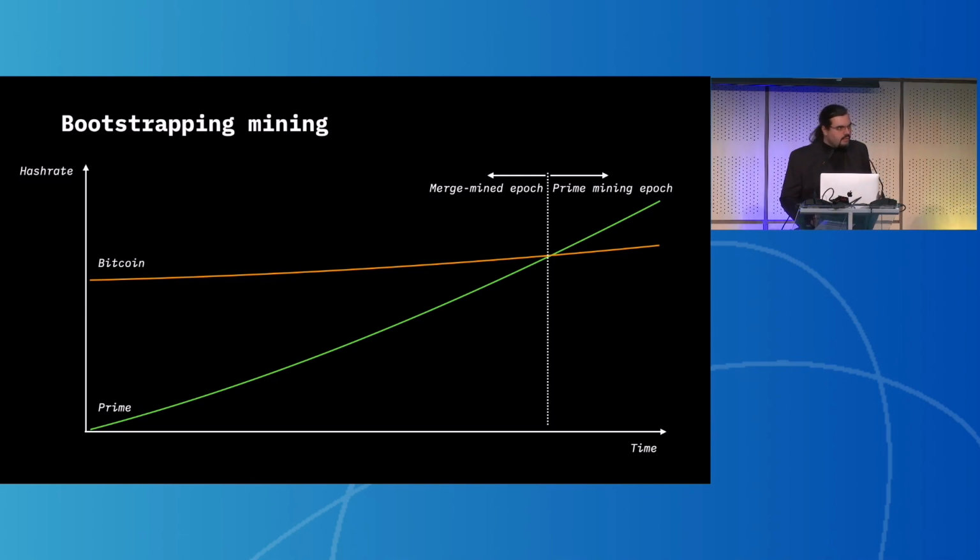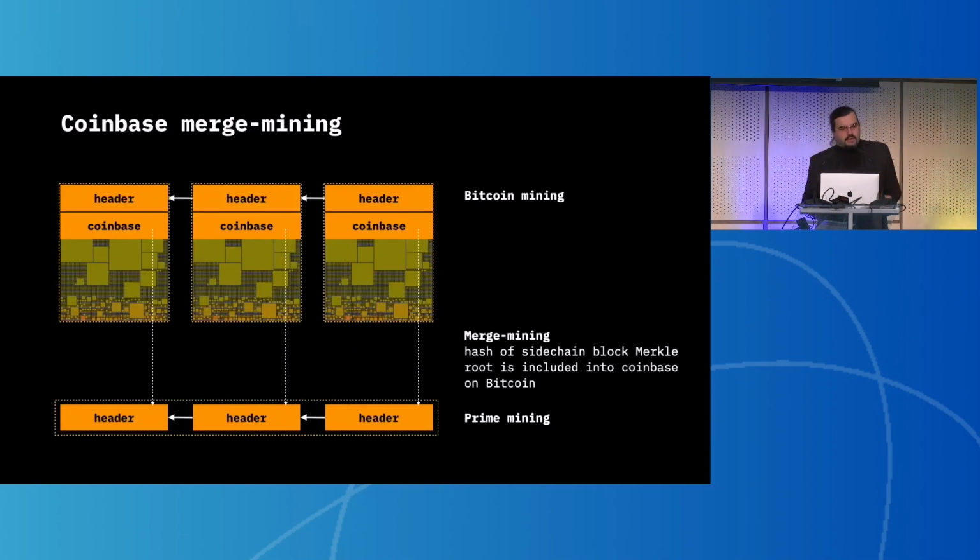It will be done with a merge mining, but with a different merge mining than it does today. So today you can merge mine by submitting a hash of a block to the miner, and he includes this hash into its Coinbase transaction. So this is how it works these days. There is a proposal to improve it, so-called blind merge mining, BIP 301, which requires a soft fork. And this version works without a soft fork.